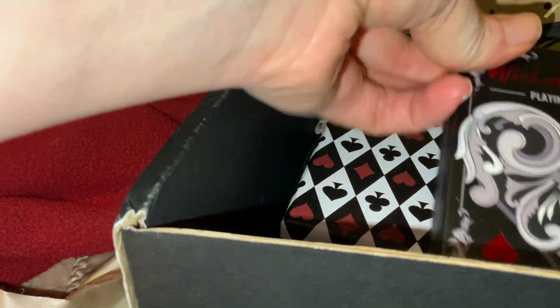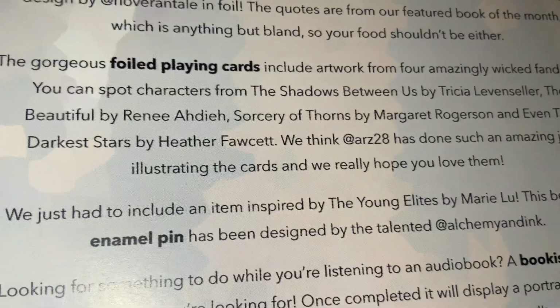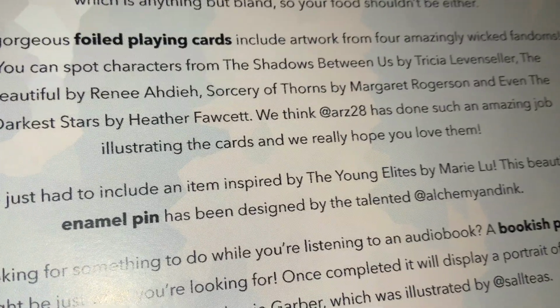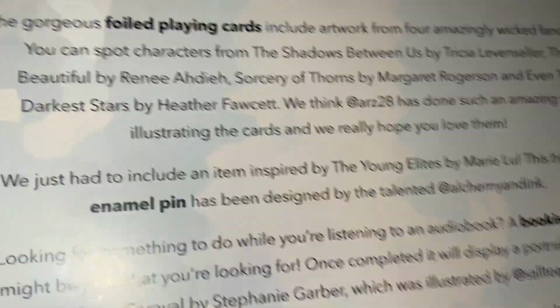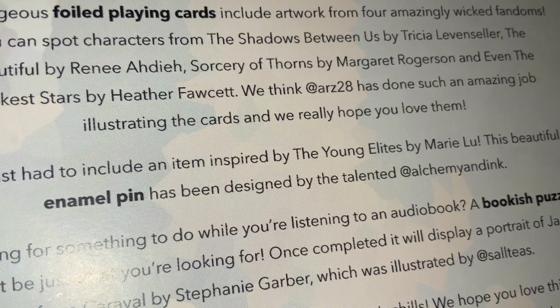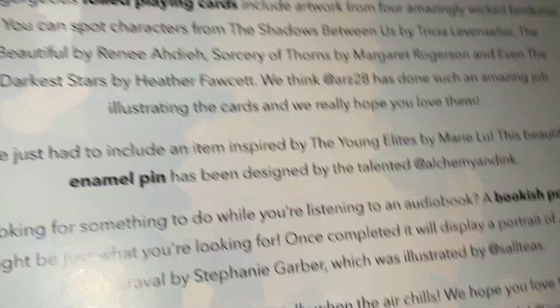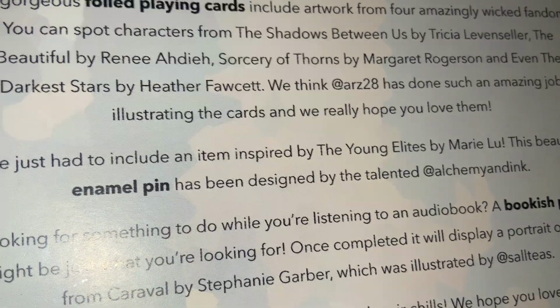And I'll also, so there's nothing on there, so I'll just have a quick look at the spoiler card and see what it says. So it says, the gorgeous foiled playing cards include artwork from 4 amazingly wicked fandoms. You can spot characters from The Shadows Between Us by Tricia Levenseller, The Beautiful by Renée Ahdieh, which I haven't read yet, Sorcery of Thorns by Margaret Rogerson, that and The Shadows Between Us I don't own, and Even the Darkest Stars by Heather Fawcett, which I also don't own. We think at ARZ28 has done such an amazing job illustrating the cards, and we really hope you love them.